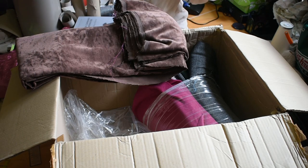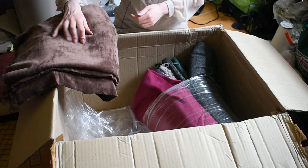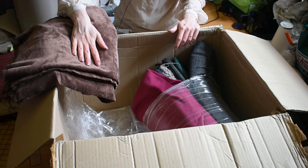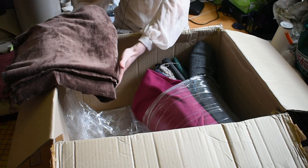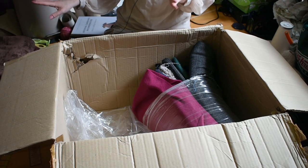So all four of those, not stretch. Two of this kind of equivalent weight to cotton velvet, and then two of a lighter, more flowy, but still furnishing weight velvet. That could have gone much worse.